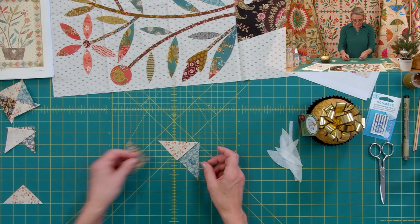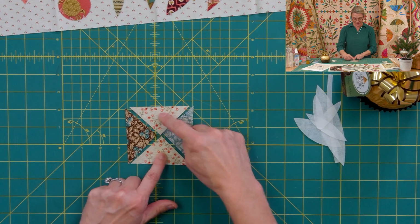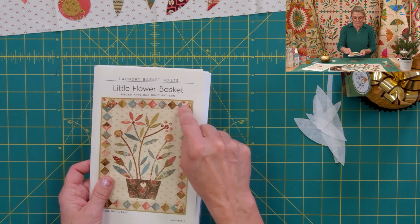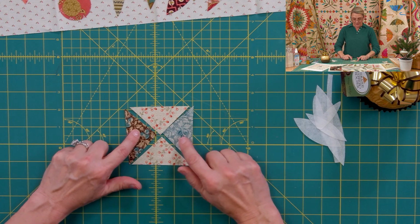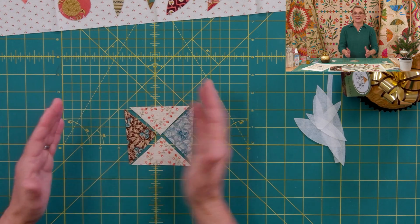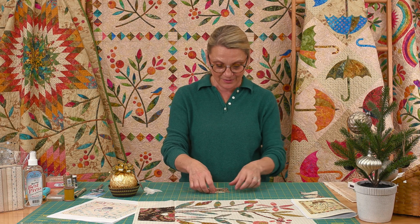two dark quarter square triangles and two light. I like not to have them matching because I'm focusing on making a little chain of squares going around. So I don't want them connected. I don't want the same here and the same here because it's gonna sink into that block. I wanted to focus on the areas that this is gonna make later on when I sew my little quarter square triangle units.